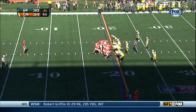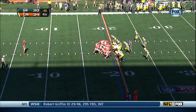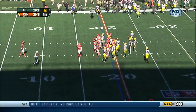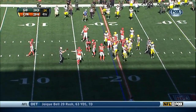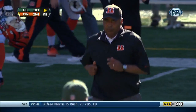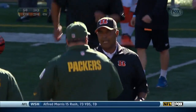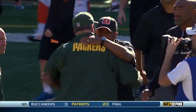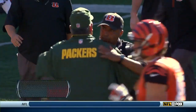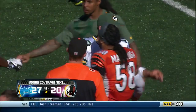Cincinnati challenge by Marvin Lewis on the spot of the football. As initially the officials said Randall Cobb got enough for a first down. They remeasured. They moved it back half a yard. Jonathan Franklin with a fumble returned by Terrence Newman for the go-ahead points and the victory.